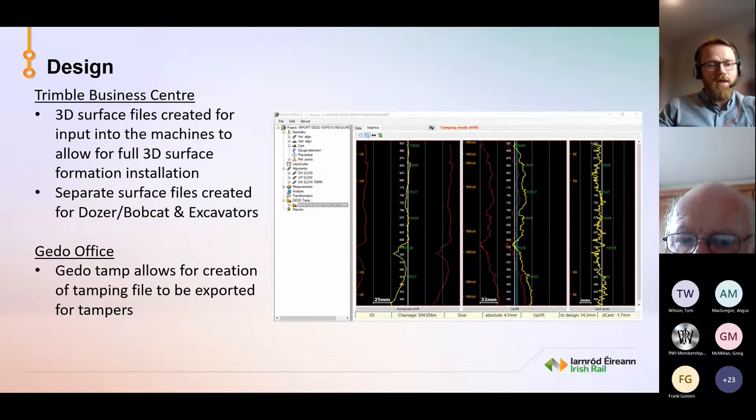We can also use Guido Office, the Guido tamp function, to create the tamping files to be exported for the tamper. There you can see a screenshot of a tamping file that we're creating. And also you can see on the left hand side the horizontal shift, the uplift and cant error.